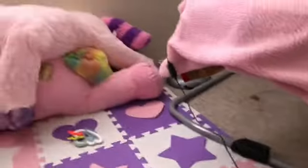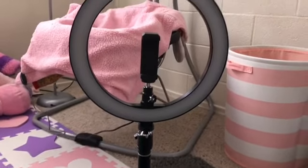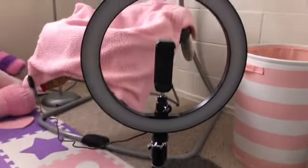time to figure it out. I think this is supposed to go up. So this is supposed to get taller somehow. So I'll have to play with it. We'll see how it goes. I played with the light a little bit, so I'm glad I got it. It's easier to film.